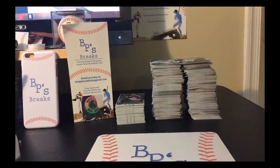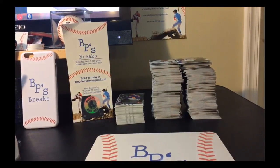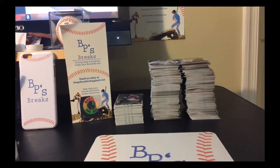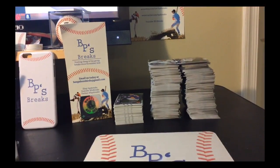Alright, this is the recap for case number 3. Case number 3 of BenP34's 2016 Bowman Chrome 3-case break. This is a vending case. If I could sum this case up in two words, or one word, I would have a tough choice between wow and great. Amazing.